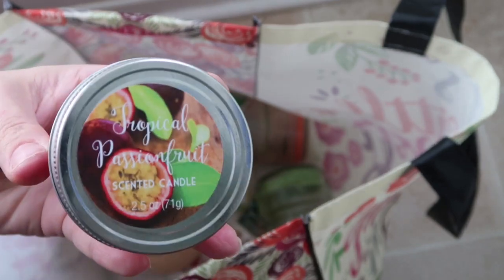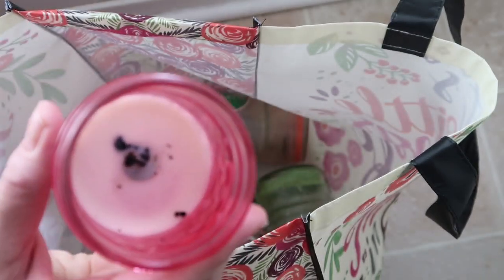But this one, the Tropical Passion Fruit, I had zero throw to it whatsoever, but it did burn really well.